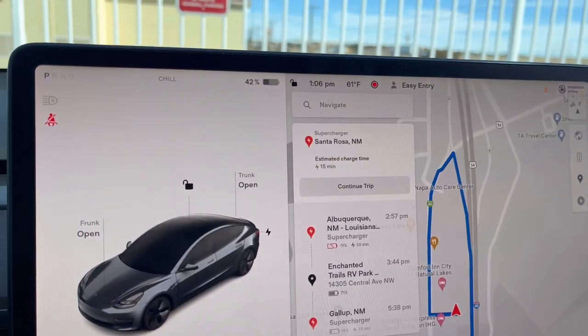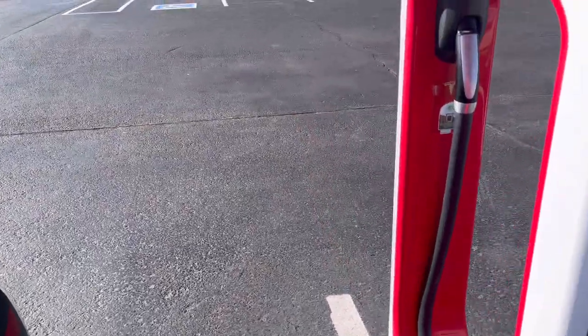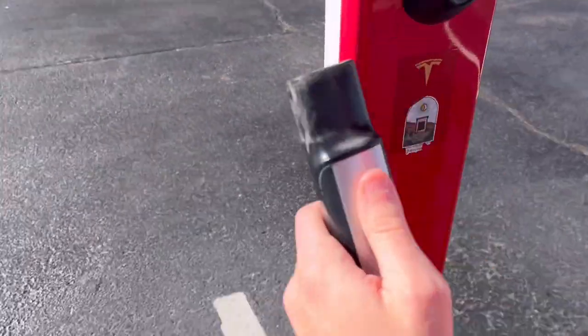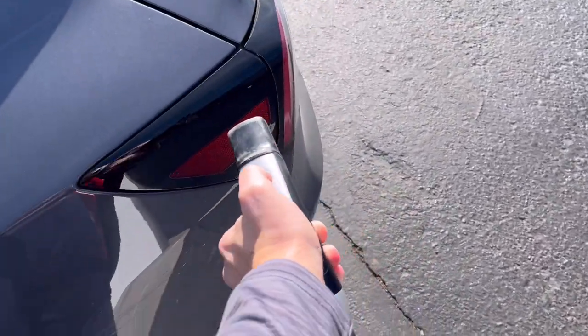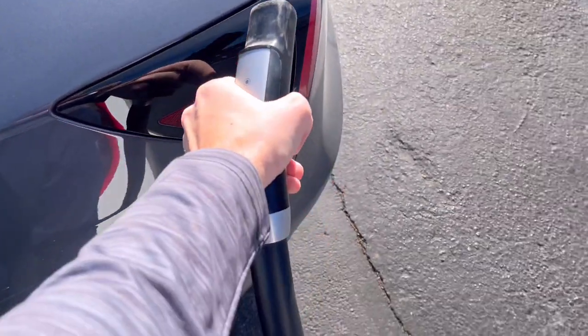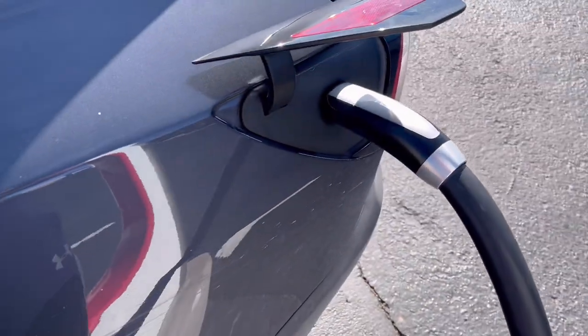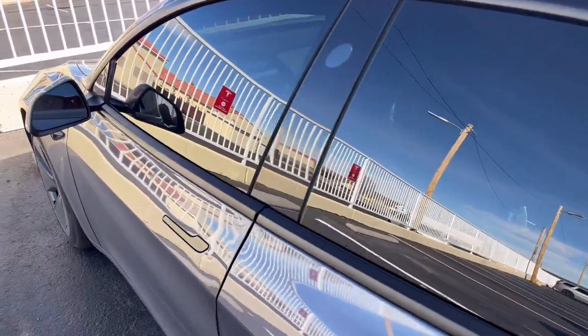All right, in Santa Rosa, plenty of battery, quick charge here. 61 degrees. Let's walk outside, it's nice out. I'll show you how hard these chargers are to actually do. Of course, the one time I pulled the video out, the button's not working. Usually it opens on its own. You plug it in, wait a few seconds, and that's literally it.